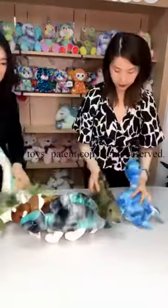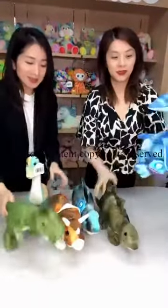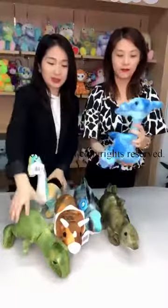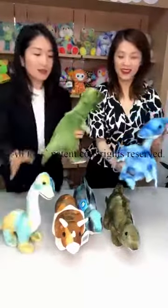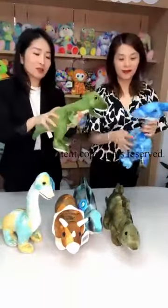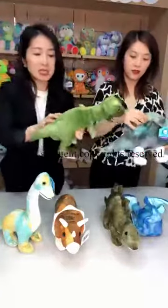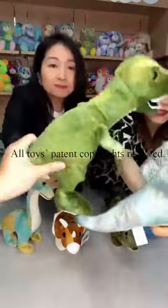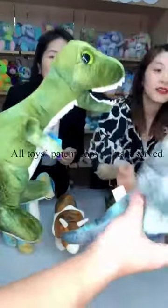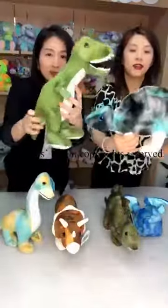Let's check the dinosaur family. Also made by tie-dye fabric. Six different types of dinosaur. Unfortunately, we don't know the professional names for each one. But you can see this material is so different because the hair is short. And we also have some lines. It's 3D technology. 3D material. You can see the color, the colors, the lines, the surface, like a real dinosaur.